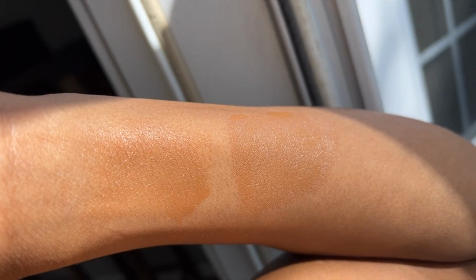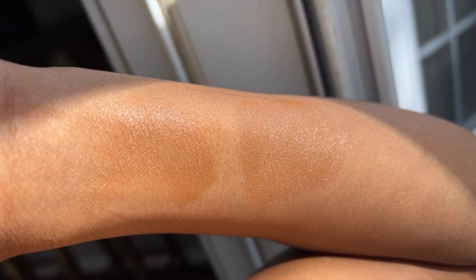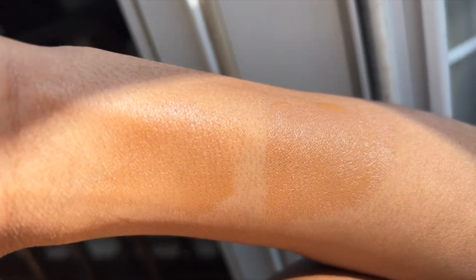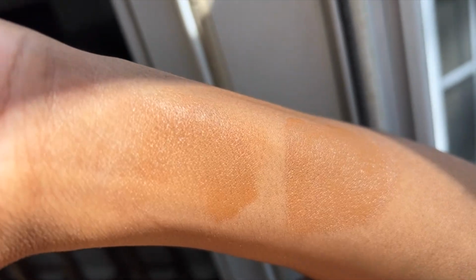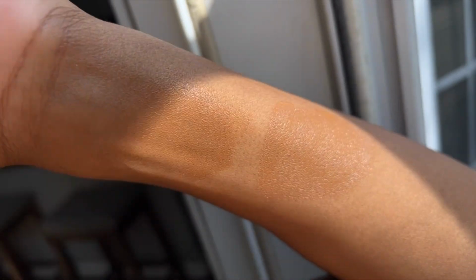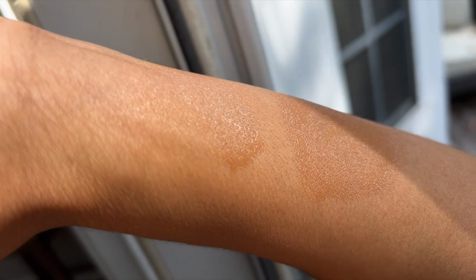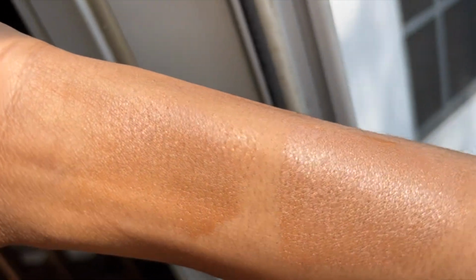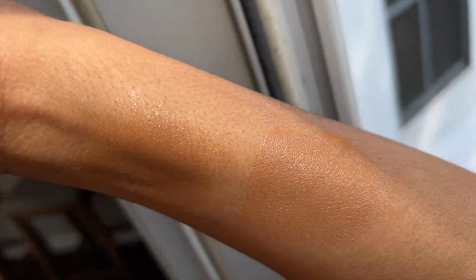Now we're in natural lighting. The one on the left is the Charlotte Tilbury and the one on the right is the e.l.f. They both look really nice and luminous. It seems like from what I can see so far on my arm, the finish looks exactly the same. It's been on my arm for about 3 minutes now. Both of them look luminous. I don't see any shimmer on either one of them, but a tiny bit of a glowy look. They both look good, so I'm excited to try it on my skin.